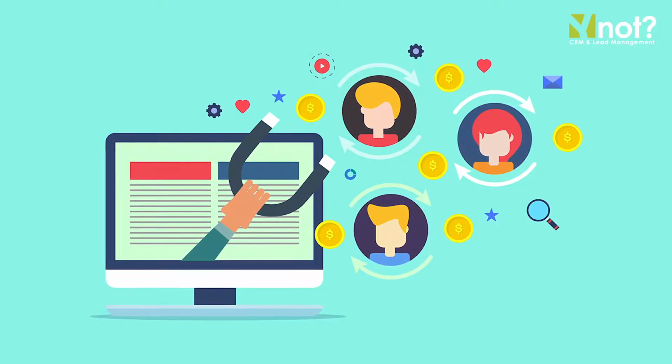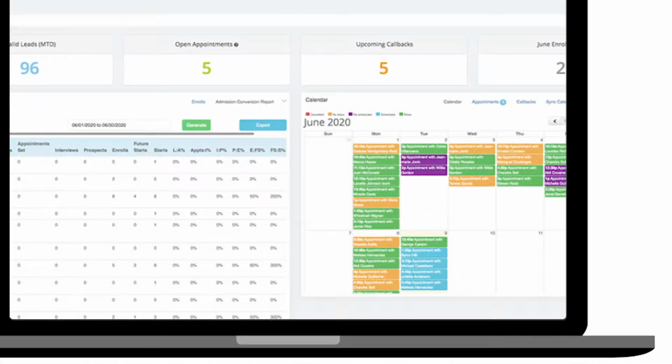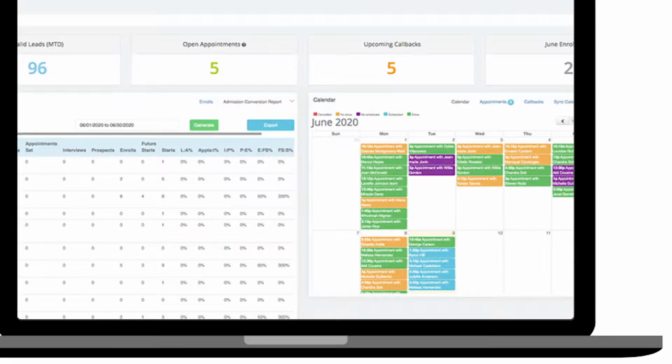And you can look at rep activity. You could look at email open rates. You could look at text messages. And you could really start to identify what channels in marketing are working.